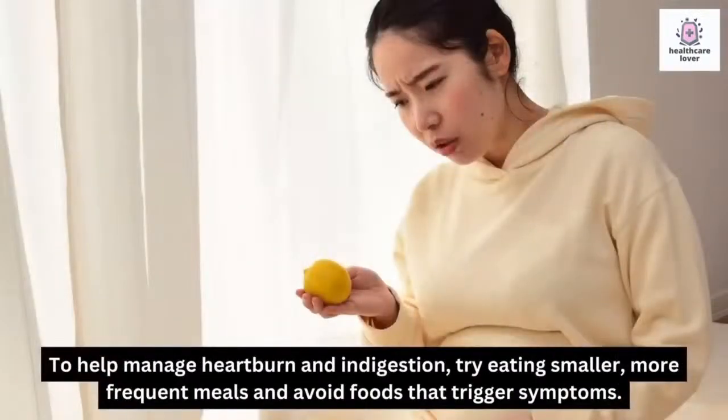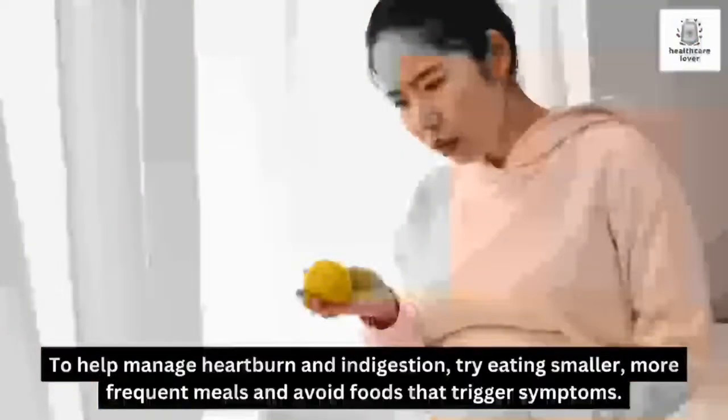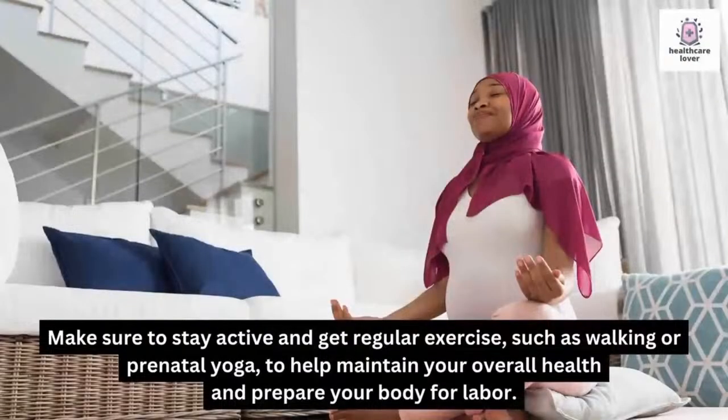To help manage heartburn and indigestion, try eating smaller, more frequent meals and avoid foods that trigger symptoms. Make sure to stay active and get regular exercise, such as walking or prenatal yoga, to help maintain your overall health and prepare your body for labor.